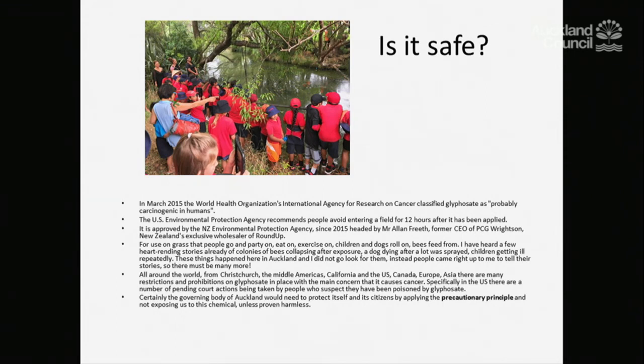It is approved for use on grass that people go and party on, eat on, exercise on, children and dogs roll on, bees feed from. I've heard a few heart-rending stories already of colonies of bees collapsing after exposure, a dog dying after a lot was sprayed, children getting ill repeatedly. These things happened right here in Auckland, and I did not go looking for them. Instead, people came up to me to tell their stories.